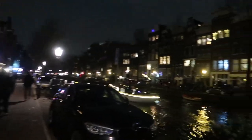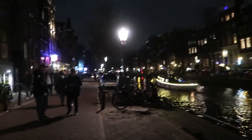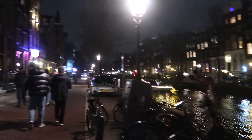Alright guys, it's 9 p.m. now. Lots of lights still. People still going on their canal cruises. Lots of people out and about. We're heading back to the hotel now.